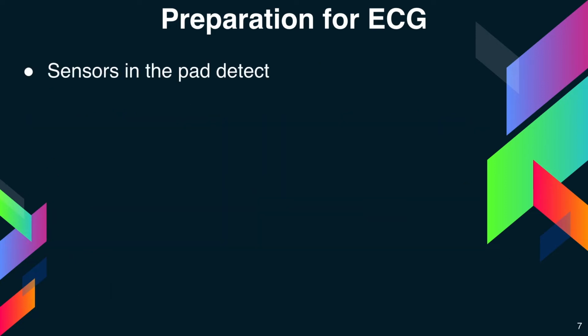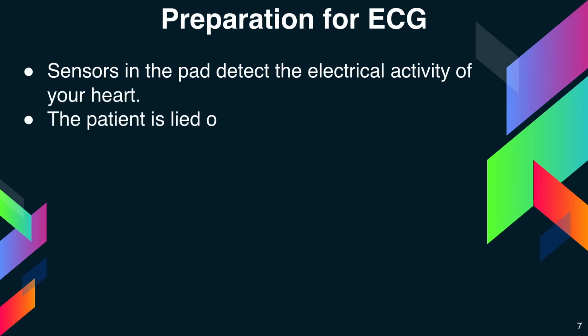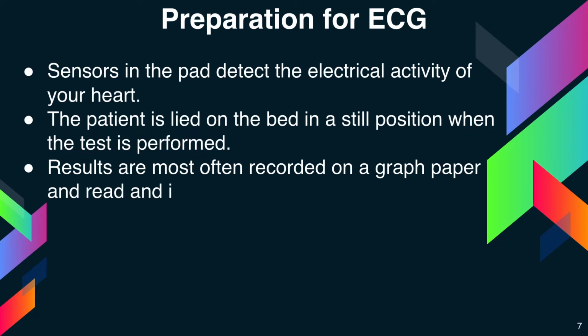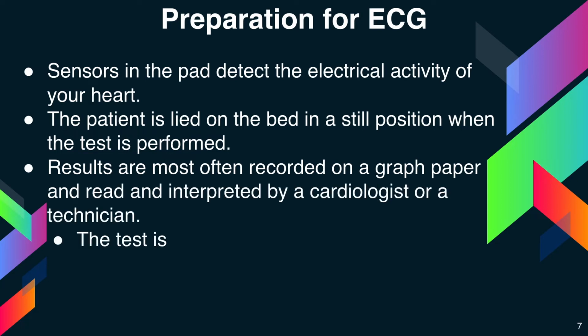Sensors in the pad detect the electrical activity of your heart. The patient is laid on the bed in a still position when the test is performed. Results are most often recorded on a graph paper and read and interpreted by a cardiologist or a technician. The test is completed within 10 minutes.